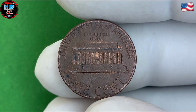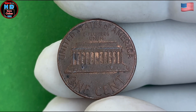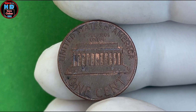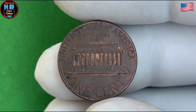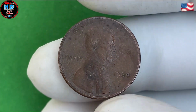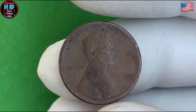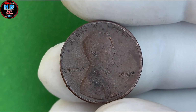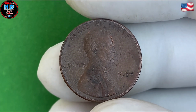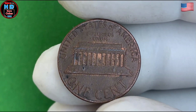Another error that is particularly interesting to collectors is the 1984 copper-nickel transition error. This error occurred when a small number of pennies that were supposed to be made with a copper-plated zinc composition were mistakenly struck using a different metal composition. Coins like these are extremely rare and highly valued because of their historical significance, and the fact that so few were made. Finding a penny from 1984 with this type of error could mean a windfall for the fortunate person who discovers it.